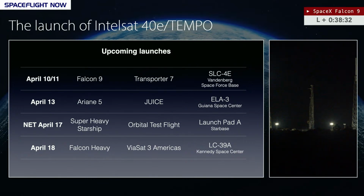These launch dates are always in flux, so be sure to go to www.spaceflightnow.com and check our launch schedule for updates on these launch dates, as well as other missions planned for launch over the coming weeks and months.